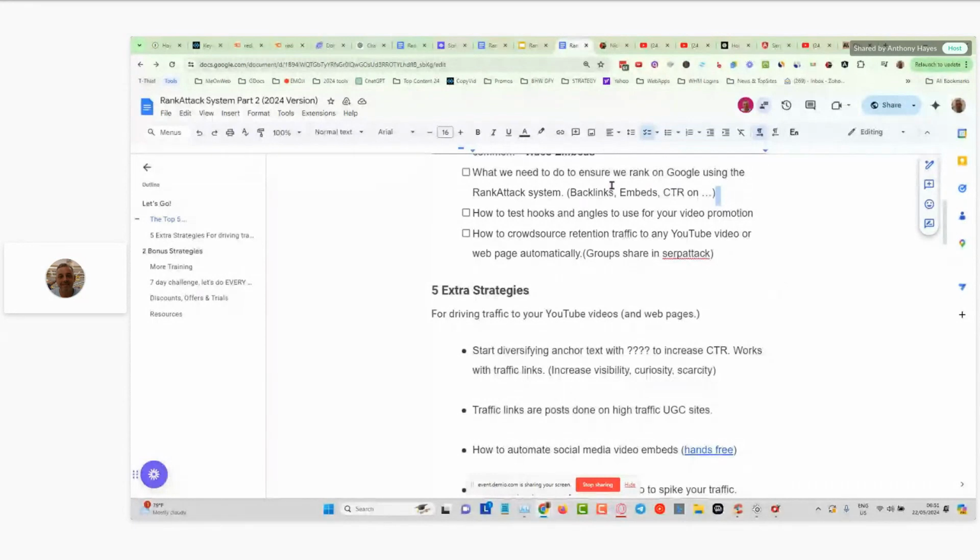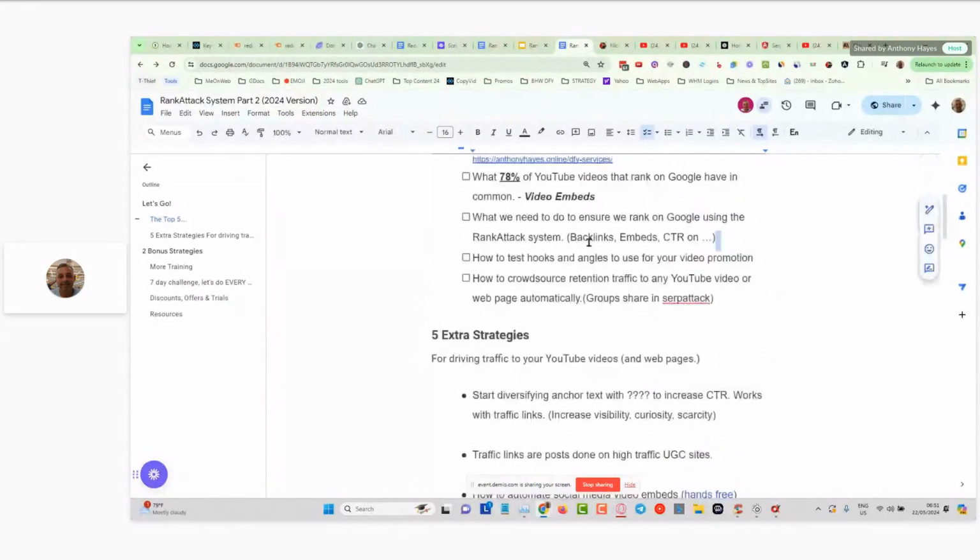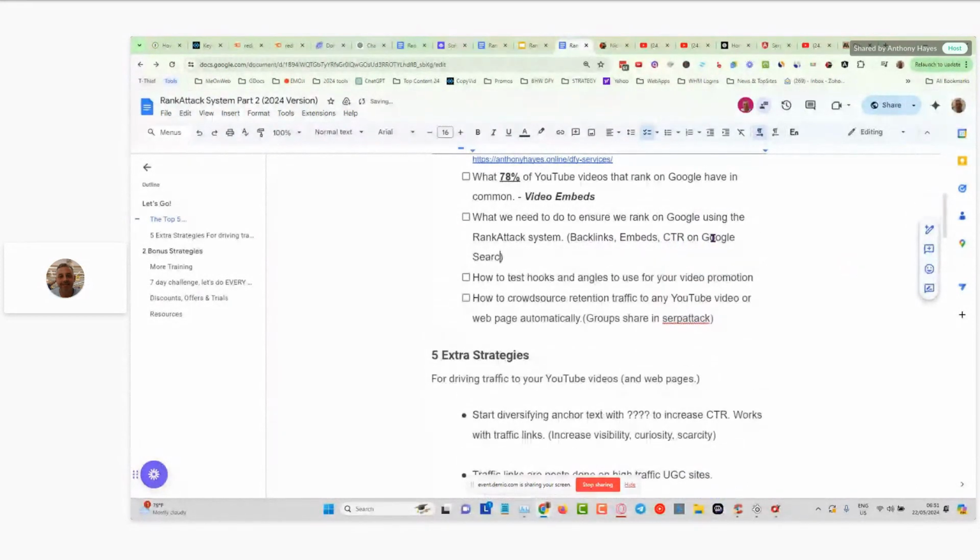What else can we do to make sure we rank on Google? Well, backlinks have already been covered. Video embeds have already been covered. And the next one is CTR. If you're using SERP, you want to do CTR on Google search engines. Really important. This is done from testing, and from using SERP extensively.